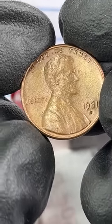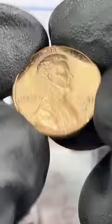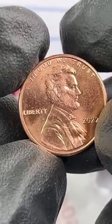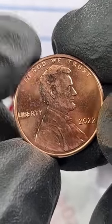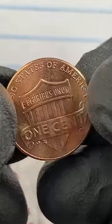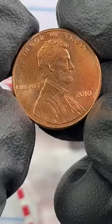Sam says 1988 with a white AM is worth $5 plus. No, it's worth more than that. Even the Red Book has it at 20, but they sell in higher grades. They sell for actually like $80 to $100 online, and ungraded, at least 20 bucks, 15 to 25, somewhere in that range. $5, no, that's not true. Unless it's like completely just horrible condition.